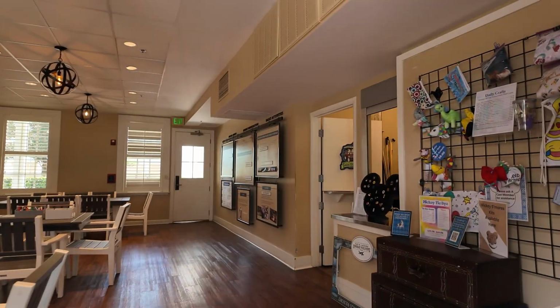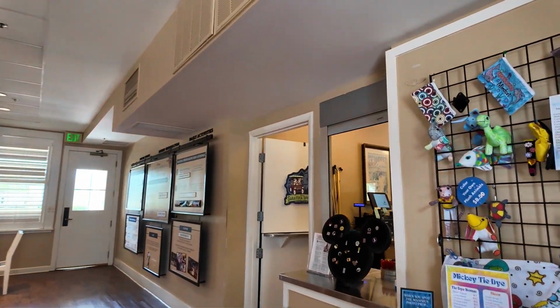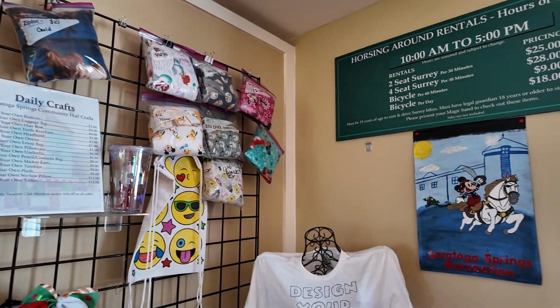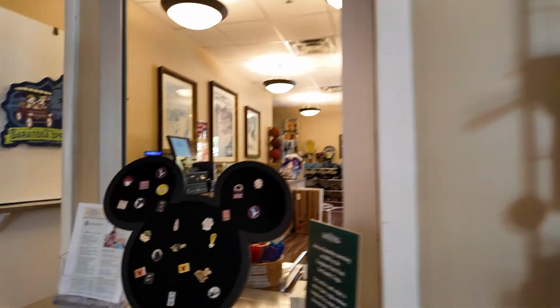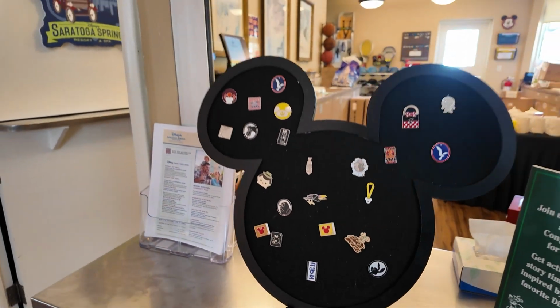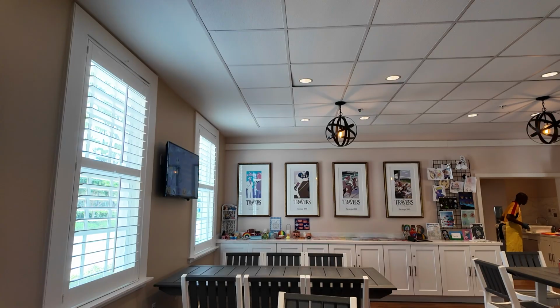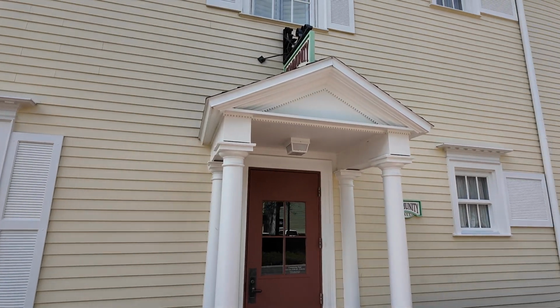So if I can look at this, you can do all kinds of crafts. Make your own t-shirt. There's a pin board. As we said, that's where they do all their recreational crafts, all the fun things that you'll see around the resort. So a lot happens in there. It's pretty fun.